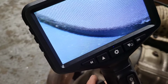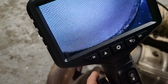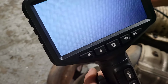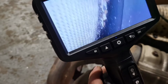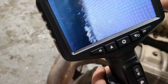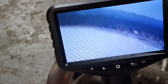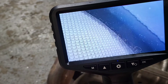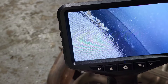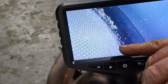The passages are just done. You can see the edges. I'll try to get to the good edges. See those edges? That's how it's supposed to look. Right at the very edge, around the edges, that's how they're supposed to look. You see those? That's how they're supposed to look.